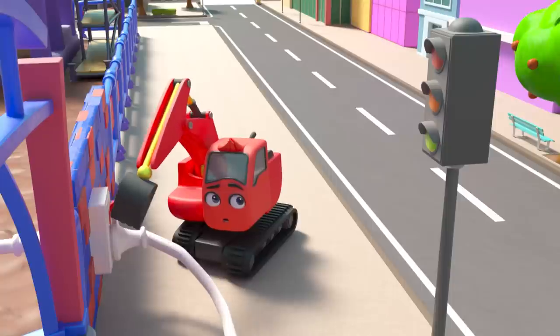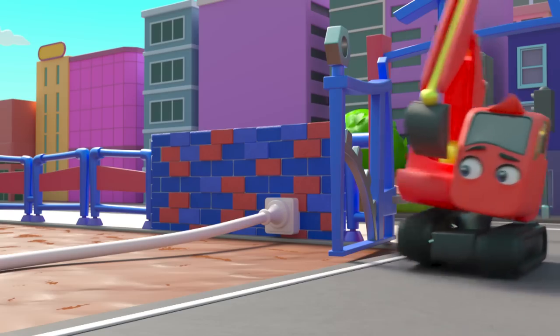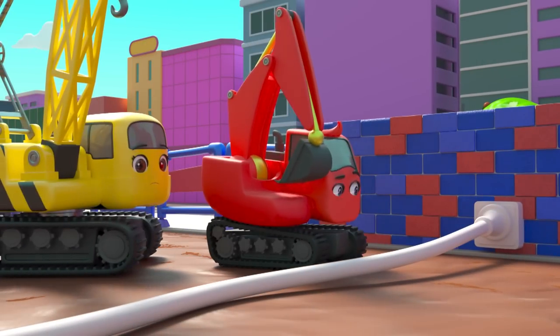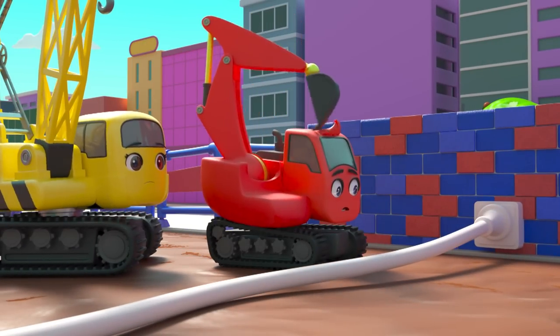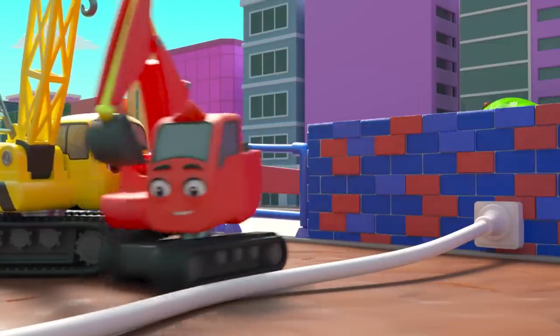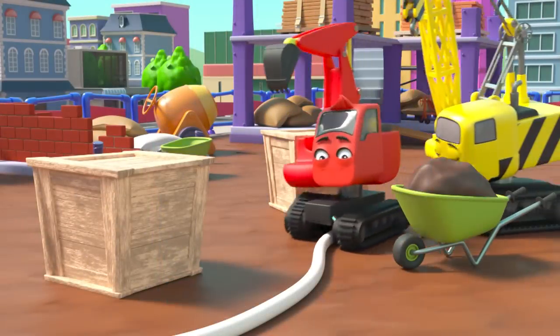Digley and Dazey are out on the road today, fixing traffic lights, working hard to get it right. Take a look behind, then we'll see what you can find. Yes, now you see. No time to waste. Follow that lead.